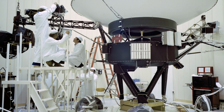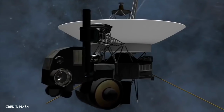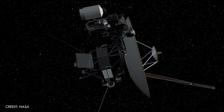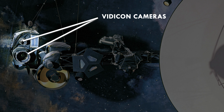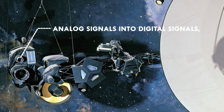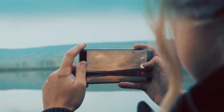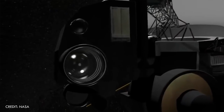The scientists behind the Voyager 1 project worked tirelessly to incorporate futuristic technologies into the spacecraft, exemplified by the camera system. The fact that this camera system is still functioning to this day is a testament to the brilliance of the scientists who designed and implemented it. Voyager 1 is equipped with two Vidicon cameras, which were cutting-edge television cameras of their time. These cameras were able to convert analog signals into digital signals, and could take 8-bit images with resolutions of 800 by 800 pixels. While today's mobile phones are capable of taking far superior and clearer photos, it is important to know that this technology was developed over 50 years ago.